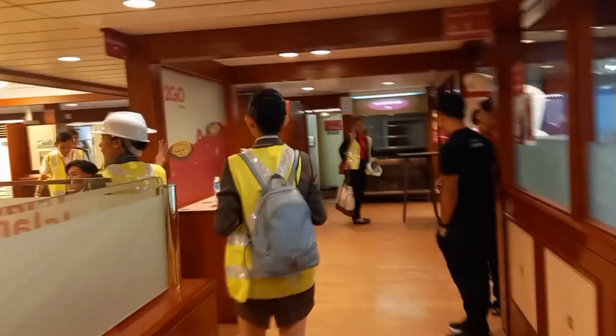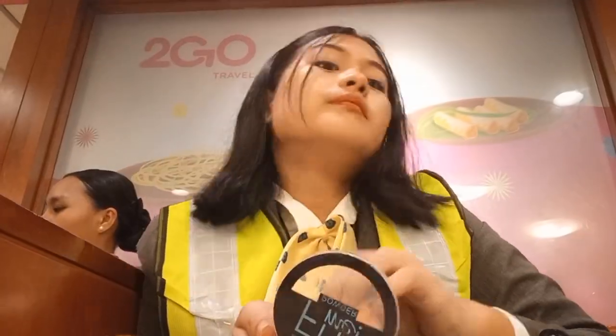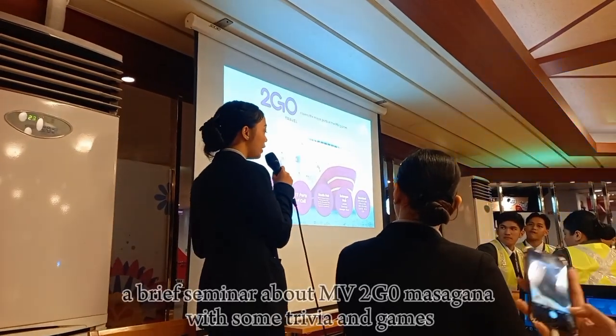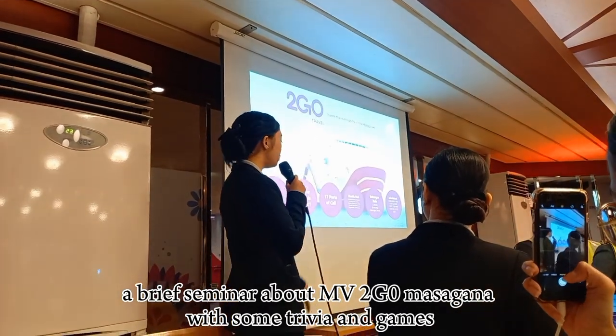Punta na kami sa dining hall and while nag-wait, uminom muna ako ng tubig because nakakapagod umikot ang barko and nag-retouch muna. Ganda yarn! So we have right now 8 ro-ro passengers or ro-pax vessels. So we have 2 new vessels in 2021.